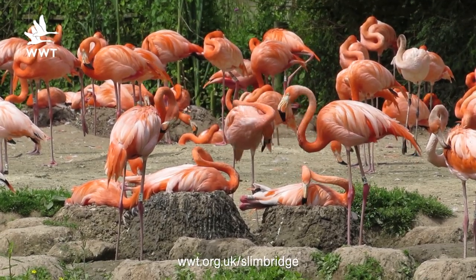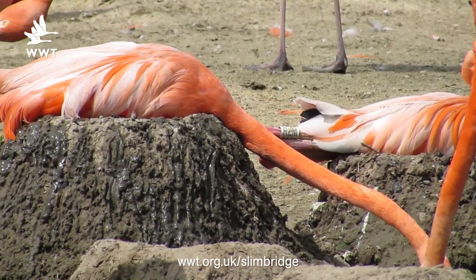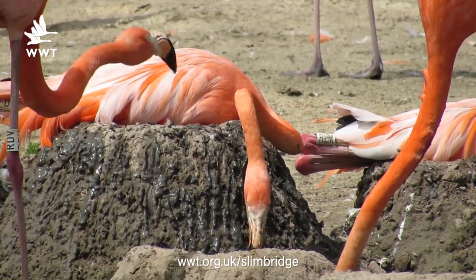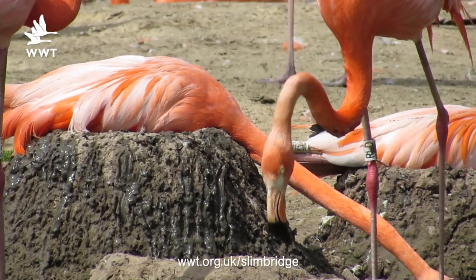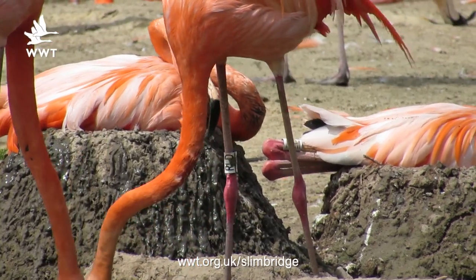Because the flamingo is quite unique in how it structures the mud mound that it produces. And it uses its very specialised beak to drag mud upwards to form a sort of cooling tower. This prevents the chick and the egg from getting damaged by flooding, but it also sucks in water, and that evaporates around the incubating bird, which keeps the chick and the egg cooler at hotter times of the day.